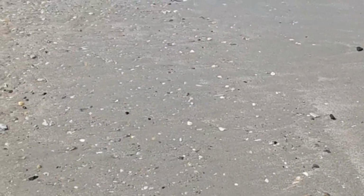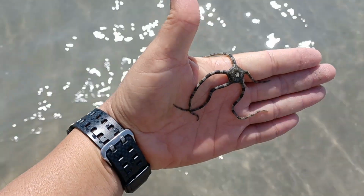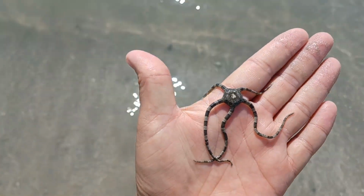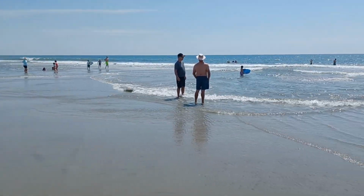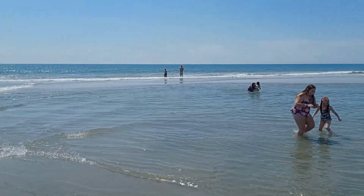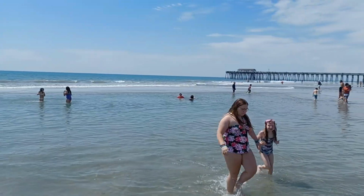Low tide shell hunting and maybe shark's teeth. That's a beautiful, I don't know exactly what these sea stars are called. Yes, he's alive. Yes, I'm putting him back. Super cool. So now you can see that sandbar really well. Creates these little tidal pools that the kids love to play in.